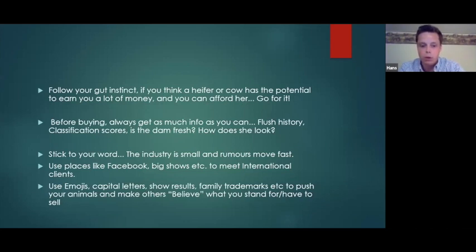It's an important part of marketing, having the full pedigree and having everything there, especially in the type industry. I mean, some of these higher numbered animals, I think not everybody seems to care as much about it, but I think in the type world, you have to have it. And also, I'd like to say, stick to your word. I mean, this industry is very small.